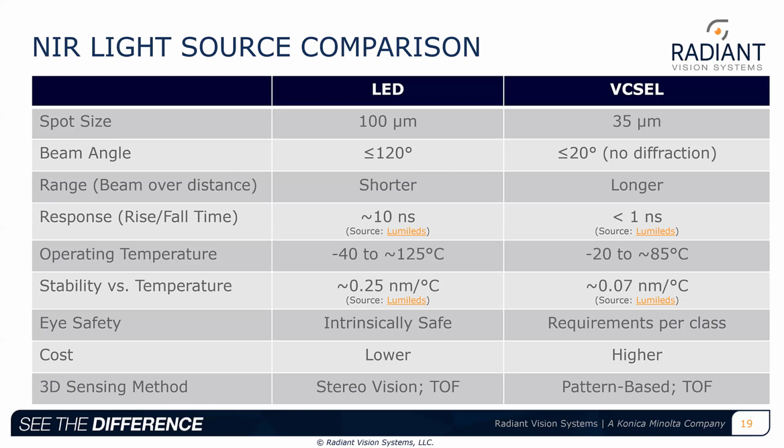VCSELs are up and coming for in-vehicle sensing applications, chosen for their advantages in precision, range, optical efficiency, temperature stability, and general beam quality, which means that they can produce various precise beams of light that maintain their general quality and efficiency over different distances. However, they have additional safety requirements and are usually higher cost for implementation. Another point, all lasers, VCSELs specifically, are very coherent, which goes back to their precision aspect that we need to take into consideration, as their photons do travel in sync across their distribution. So let's break down these two technologies a little further.